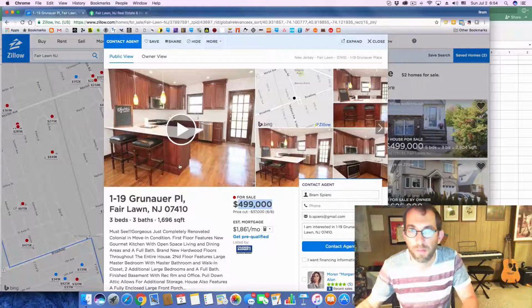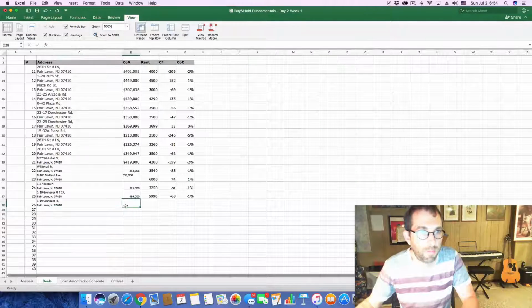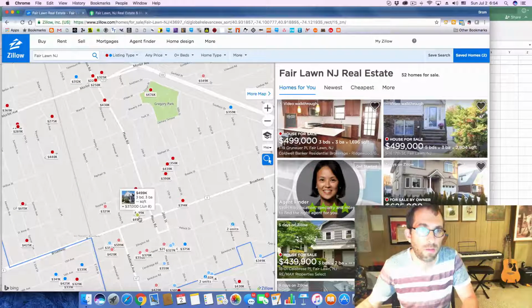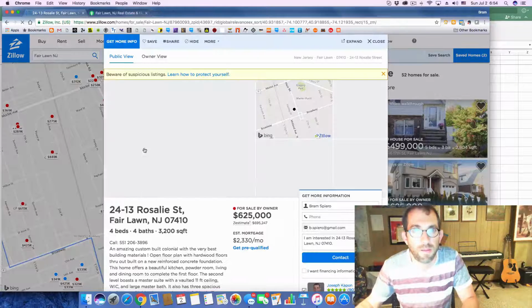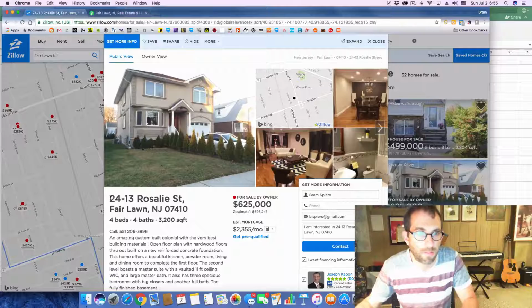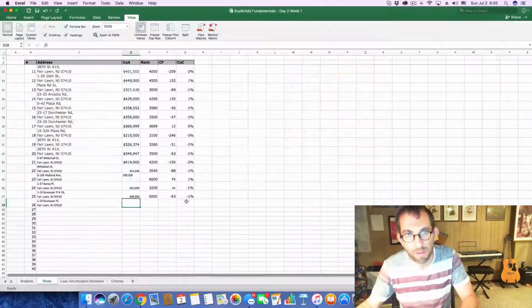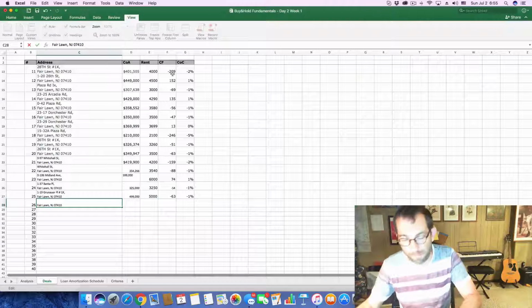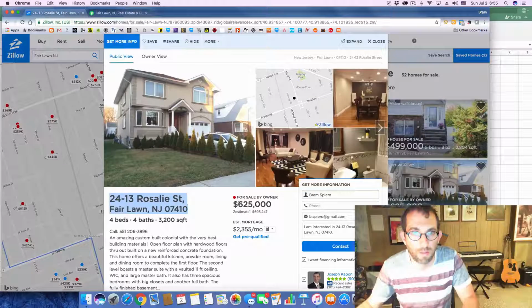To be perfectly honest, that picture looks familiar. That's interesting, because it's the same place. Okay. And they got it on. Interesting. It's the same place. Be aware of suspicious listings like the last one, I guess. Now let's see what we can come up with.